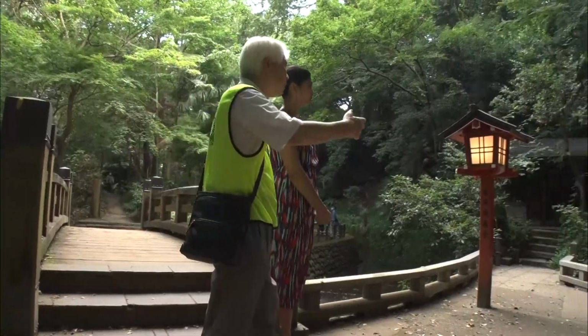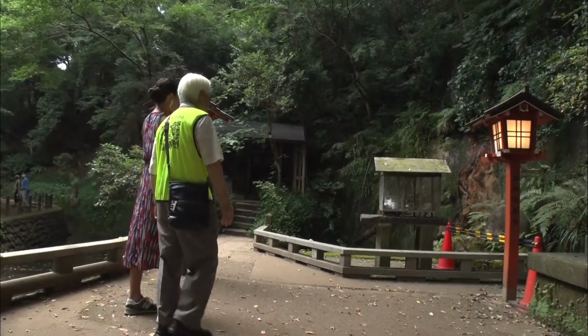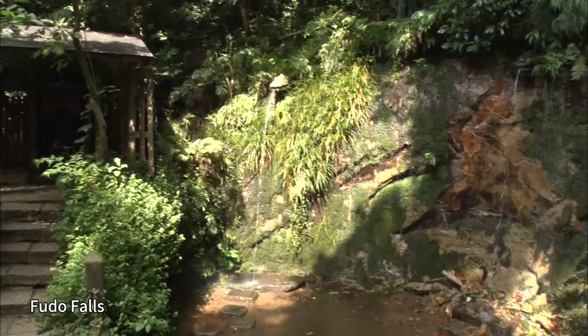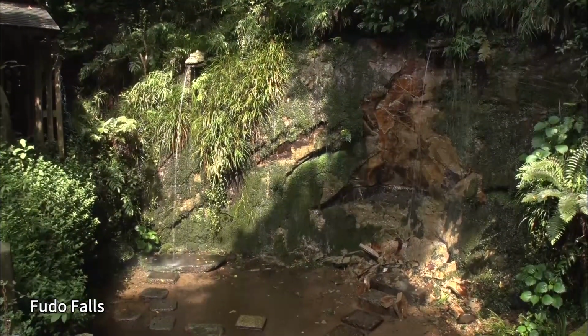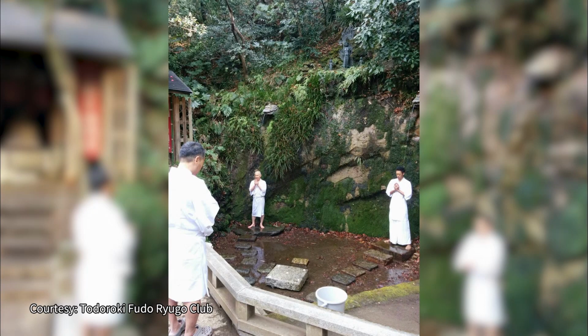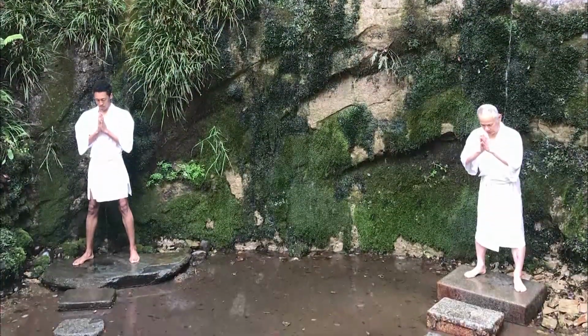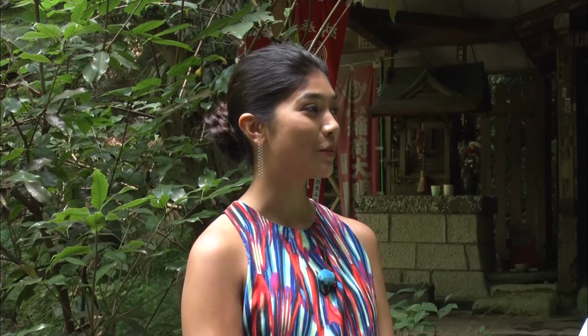We headed to a waterfall that they say has been around for several thousand years. This is called Fudo Falls. Water used to gush out from here long ago, but now there's only a trickle. There's a group of people who come here to do ascetic meditation training. Sitting under a waterfall is said to cleanse your soul, so it's kind of like yoga. Interesting. That's something I'd be interested in trying someday. Thank you.